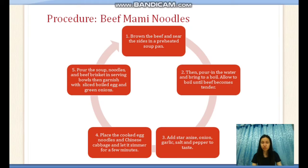For the procedure of beef Mami noodles, brown the beef and sear the sides in a preheated soup pan. Then pour in the water and bring to a boil. Allow to boil until beef becomes tender. Then add star anise, onion, garlic, salt, and pepper to taste. Place the cooked egg noodles and Chinese cabbage and let it simmer for a few minutes. And then pour the soup, noodles, and beef brisket in serving bowls, then garnish with sliced boiled egg and green onions.